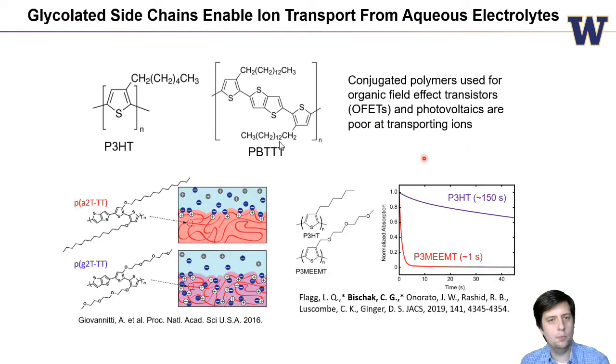And so there have been a number of groups recently that have made modifications to these types of polymers to switch these alkyl side chains with ethylene glycol-based side chains. And in this paper by Alex Giovannitti and Jonathan Rivnay and others, what this shows is that when you have these glycolated side chains, ions can enter the bulk of your polymeric material. We've also shown that these glycolated side chains can influence the kinetics of ion injection. So this one polymer, P3-MEEMT, is much faster than the alkyl version, P3HT.